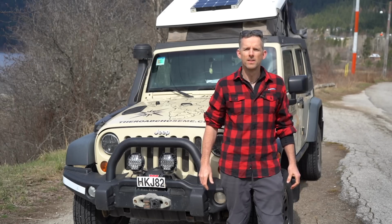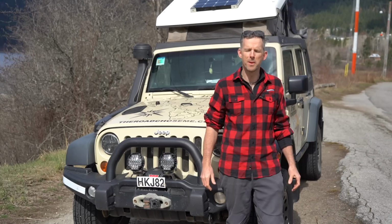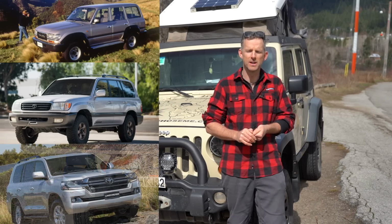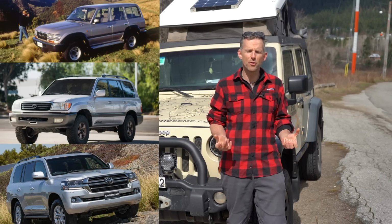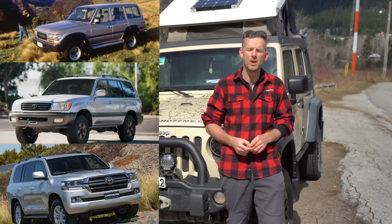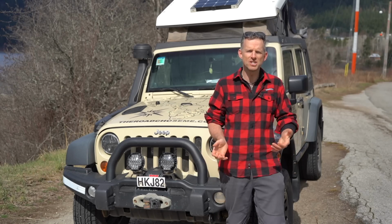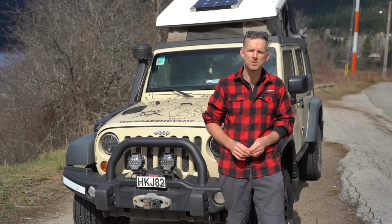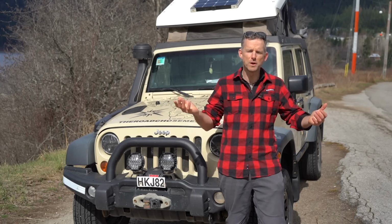The next one as I go down the list is the Land Cruisers that were available here in North America. So you could get an 80 series, a 100 series, a 200 series Land Cruiser. Lots of people suggest that I get one of those. Don't get me wrong, I think they're great vehicles. They are very reliable. They do have amazing parts support around the world. The big downside is here in North America, they only came with gas engines, which is petrol, and they get disgraceful fuel consumption.